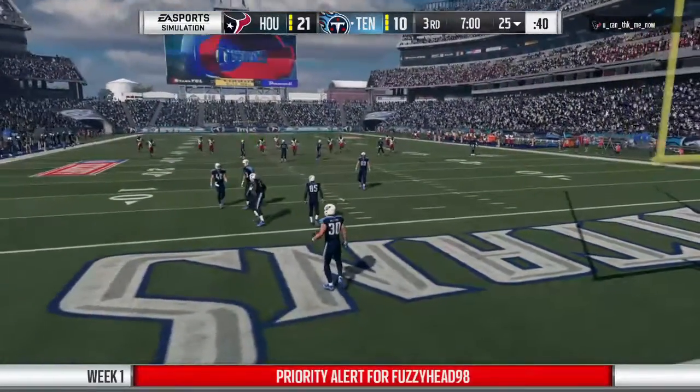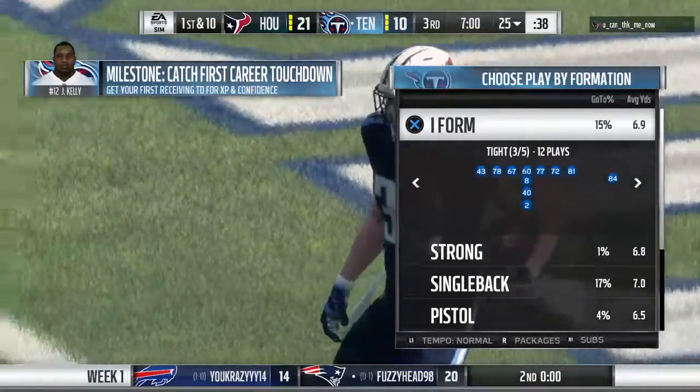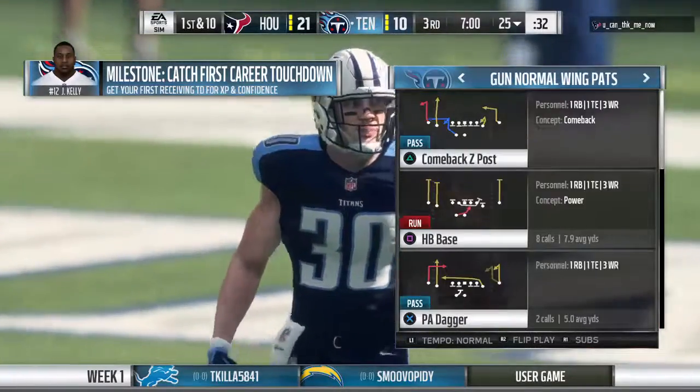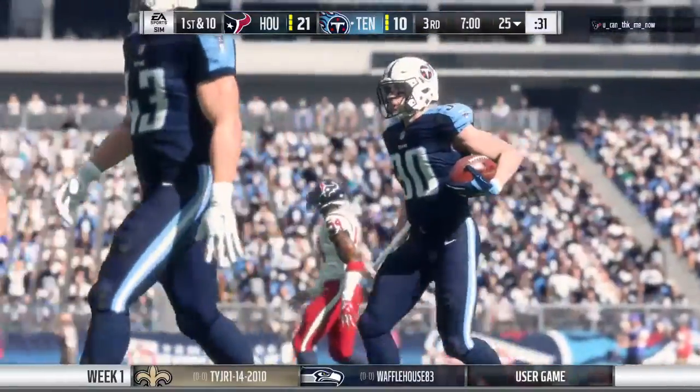And no return on this one as the fair catch is signaled for and taken. The Titan offense now working their way back onto the field. They have the ball here for the inaugural drive of the second half. Pretty big deficit, though. We'll see what adjustments were made in that locker room.